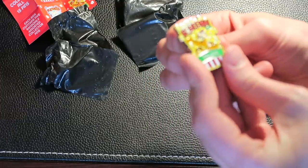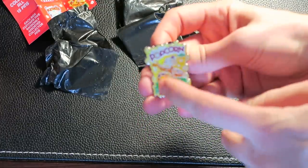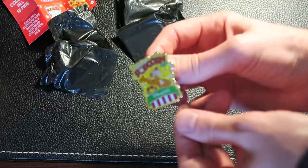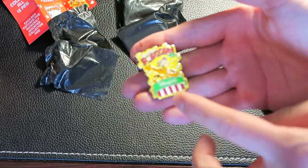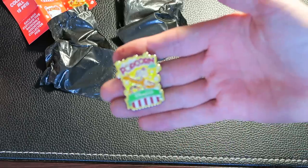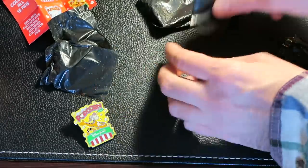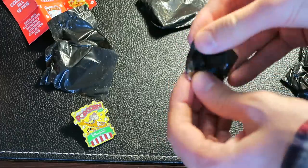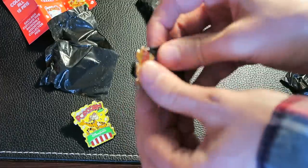This is the popcorn one. Up at the top it says Main Street Popcorn, and you have Tigger. There's a little bit of glitter embellishments in the background with the yellow there. And then Hong Kong Disneyland with the green banner. I will show you guys a closer look at the end of the video of all of these pins. So stay tuned to the end.